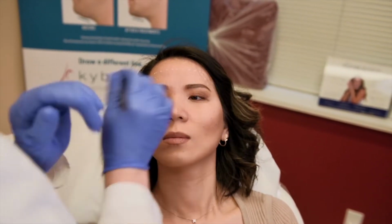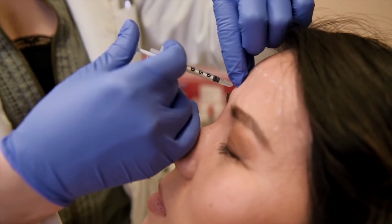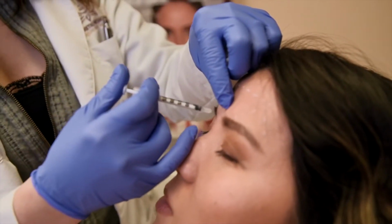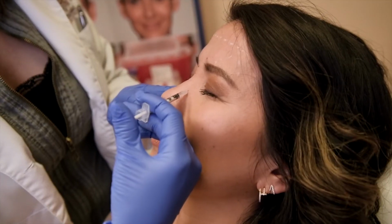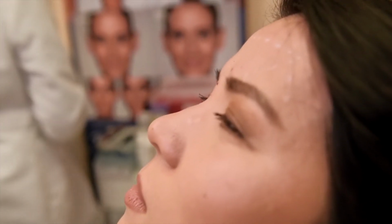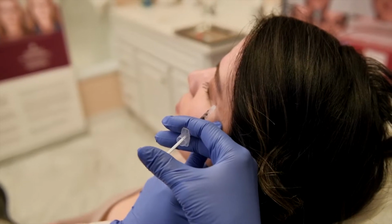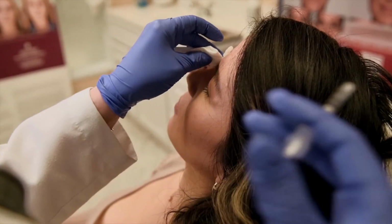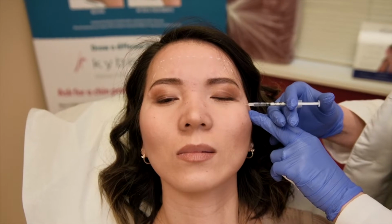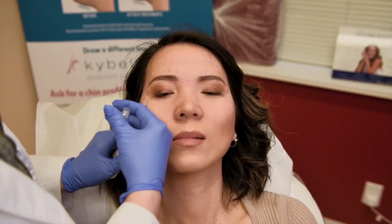Now we are ready to move on to the actual injection. As you can see, Dr. Salty started with my forehead area and the 11 lines, and she moves fairly quickly, and I barely feel any pain, which by the way, I'm quite sensitive to. Dr. Salty then quickly moved on to the other area, which is the eyebrow lifting part. As you can see, there are little bumps on the corner of my eye, but don't worry, those bumps go away fairly quickly. She then repeated the process on the other side, and before I knew it, it was over. We are done!